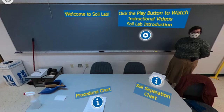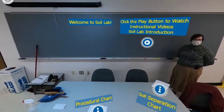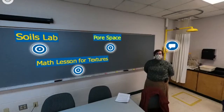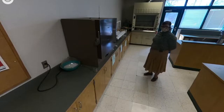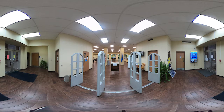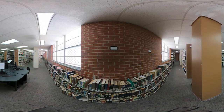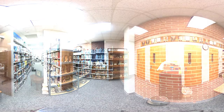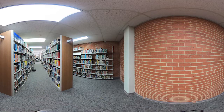It's almost like a treasure hunt, an interactive game, which is pretty neat. You can actually go in and click on different items, like click on a picture and it pops up and it's like you're in the classroom. When the 360 image is on a 2D screen, it's really hard, everything's all warped and it's hard to get your bearings on what you're looking at and add it all together.